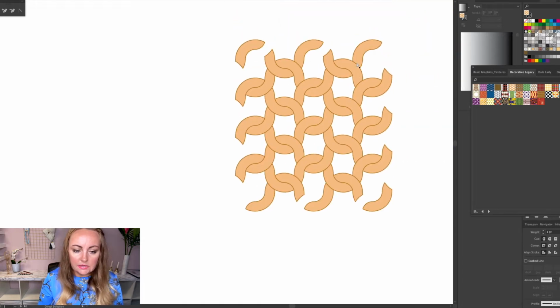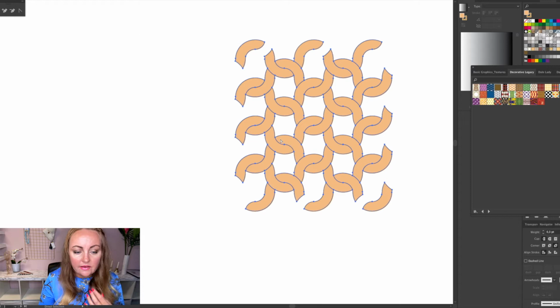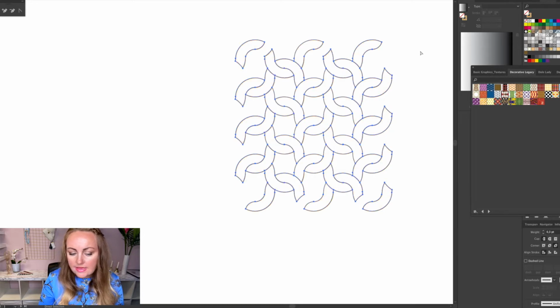So I would zoom in, and I would click on it with the white arrow, and I would go select same fill color. Now I have all the filled pieces in this color, and I am just going to remove the color. And then, as you can see, it also has all the outlines selected because everything was the same color right now, so I'm saving time. So I'm just going to click on the outline and change it to gray, like that, because I just want something neutral, something that I can use on many different colors.